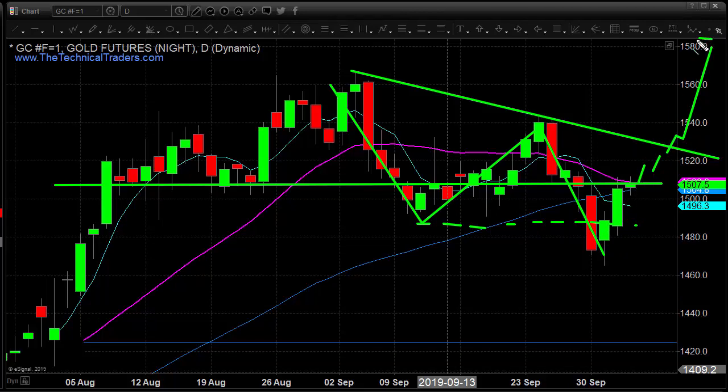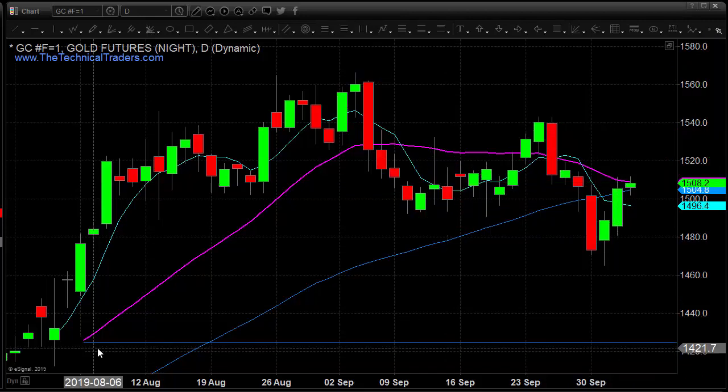We want to catch this area over here when the market gets into a new trend and breaks out. We want to catch this nice strong move, not try to get in down here where we can get swung around and chopped out of our trades.